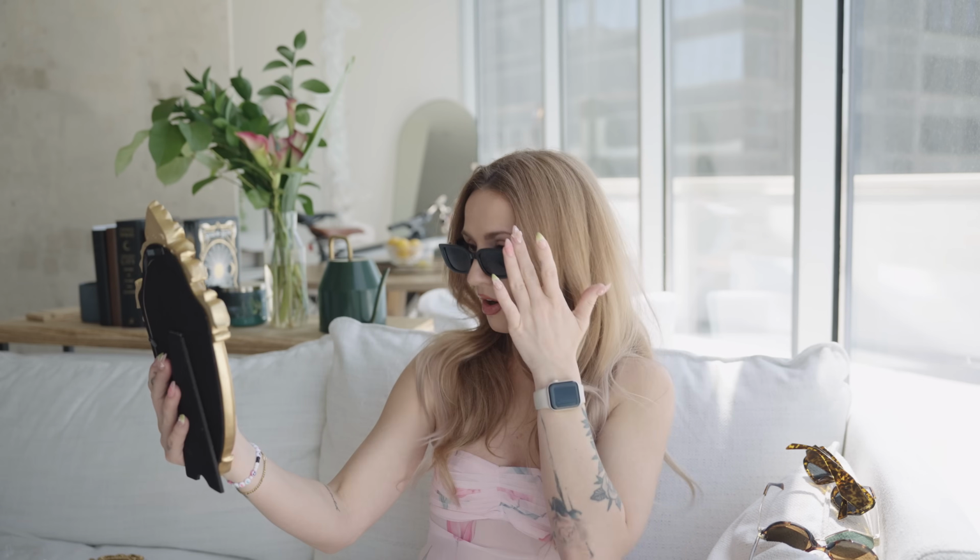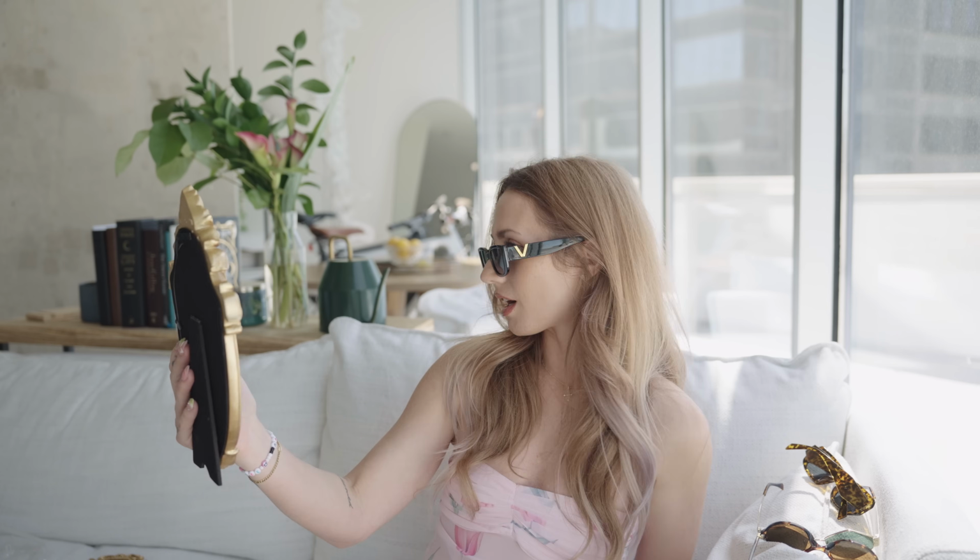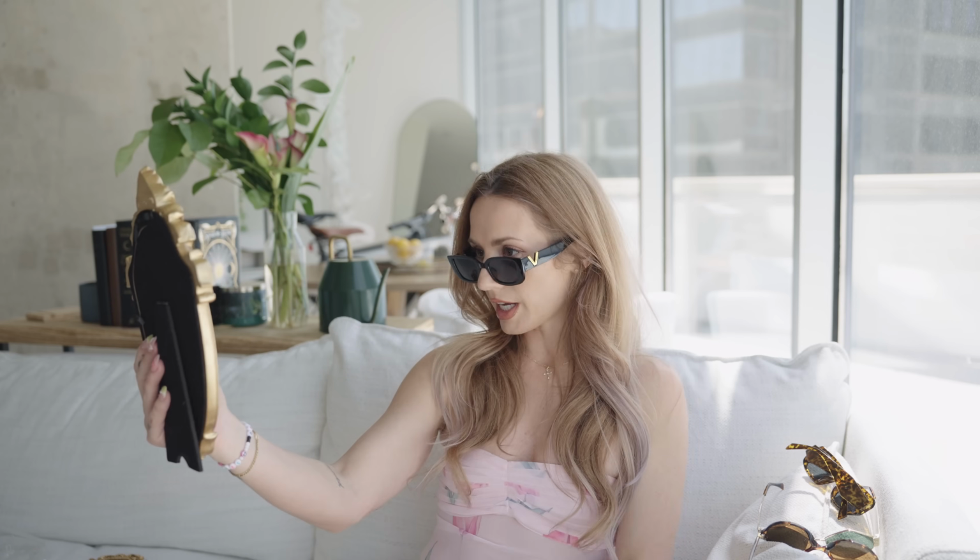These are so me. I like these the best so far. Last but not least, okay, cute design. I love this gold detail right here. Very cute. I do like the black because I feel like I don't have a lot of black sunglasses. I have mainly brown. So cute. Definitely need these. Four pairs of sunglasses. Probably spent less than $10 on those.